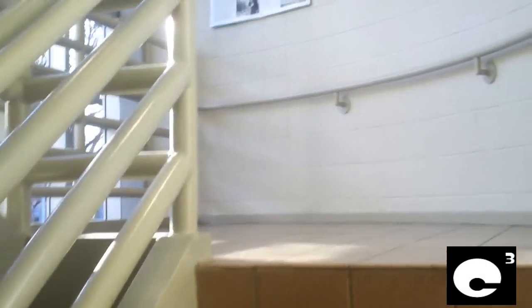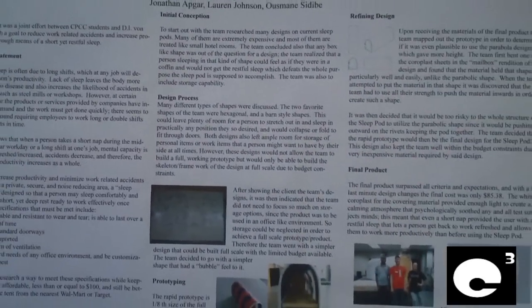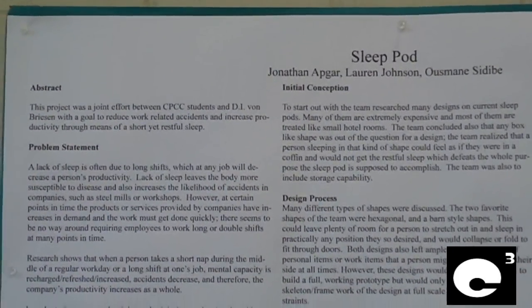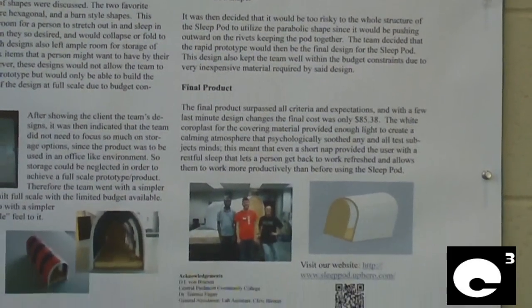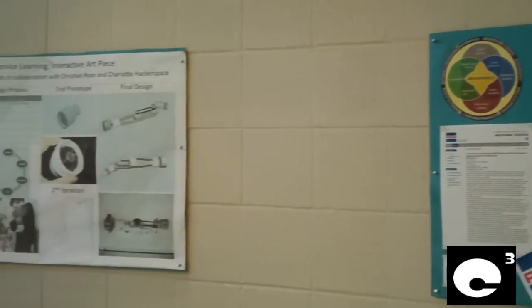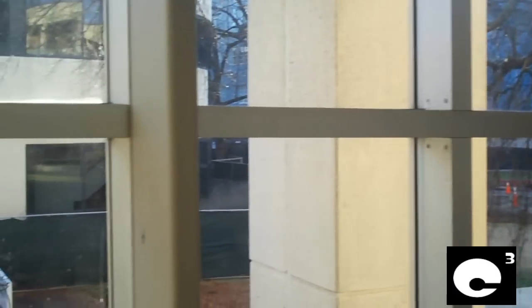I'm trying to be as still as possible with the camera. There's some more posters. Feel free to read if you want. I'll go ahead and zoom in a little bit. Just pause where necessary. There's a Mechatronics poster, and this talks about service learning for a certain class. More machining courses, obviously. There's your look outside. And up to the second floor we go.